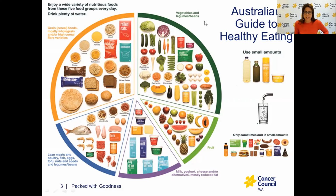The Australian Guide to Healthy Eating model is similar to the Mediterranean diet, which is one that is low in saturated fats, low in salts, low in sugars, and nice and high in your vitamins, your minerals, your fibre and your antioxidants. It represents the best way of eating for the whole of the population, for optimum growth and development, and for reducing common lifestyle diseases.